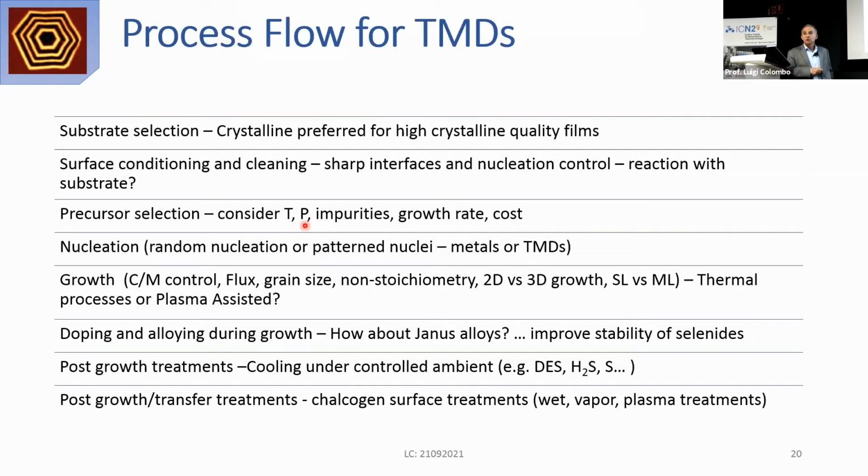Should we use a thermal process rather than a plasma process, especially in the case of carbon, right? Could you mitigate some of the issues by having a plasma process and maybe even go to a lower temperature? Those are things that one can consider doing. Doping and alloying. Alloying, I think, is fairly straightforward with metals. With sulfur, with chalcogen, I think it's slightly more difficult because of the difference in vapor pressure.